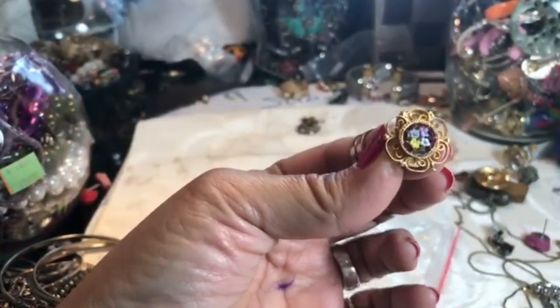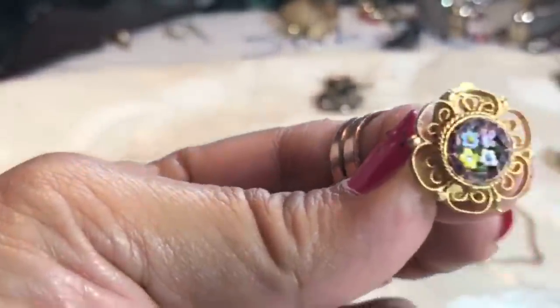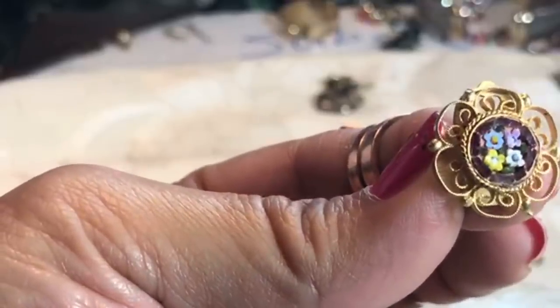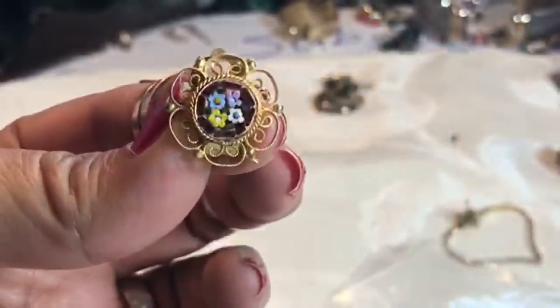This is one of those. Is that the millefiori? I don't know if they call these millefiori, because this is really more like a little mosaic. I can feel it. The millefiori is supposed to be glass, right? Encased in glass. That's a beautiful earring. It looks like the bracelet that we showed earlier. Oops, I'm going off the camera. Sorry about that. That is super pretty.